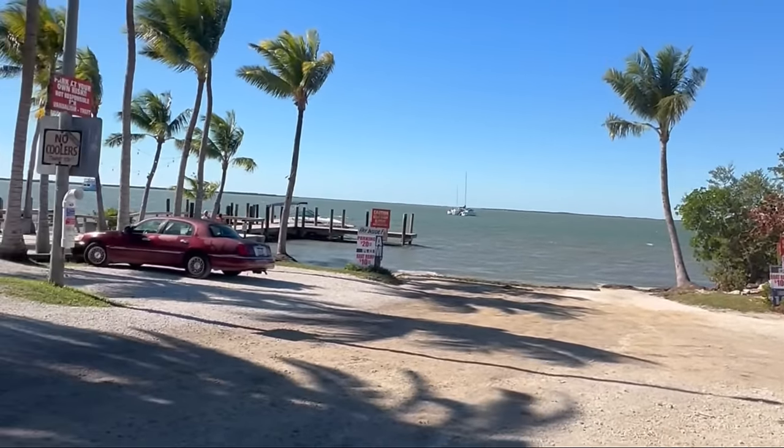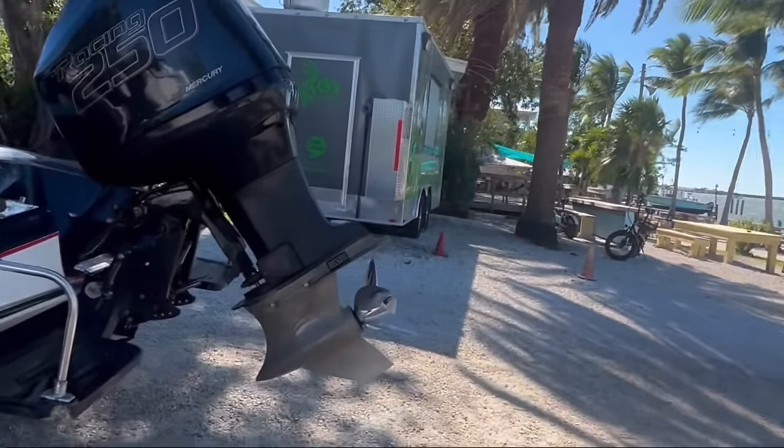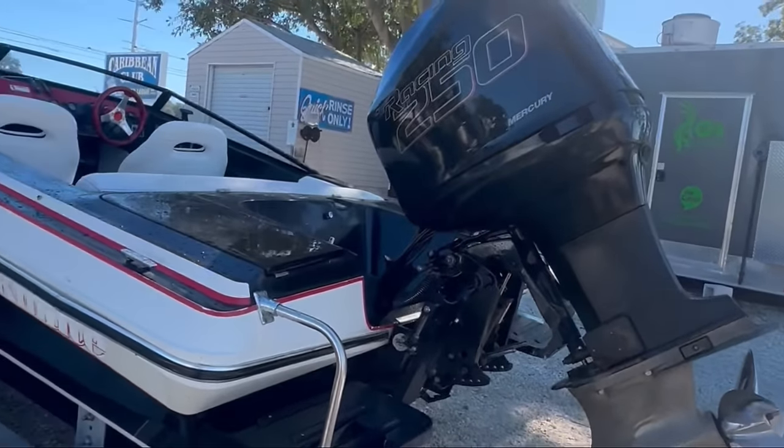It is a windy day in Key Largo. She did good. She did real good this weekend.